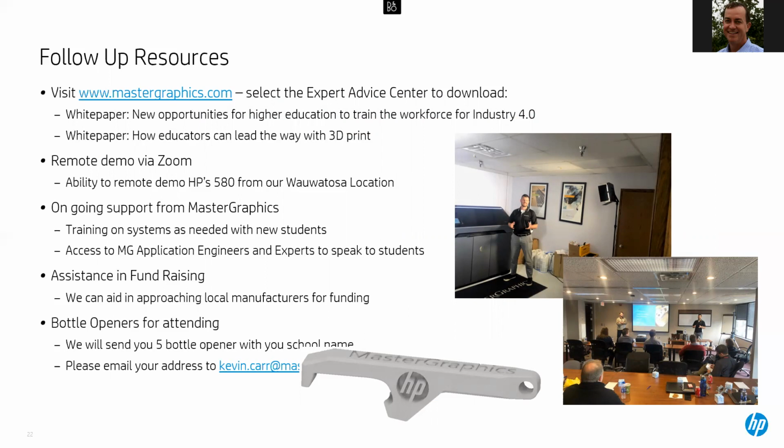The other thing is we have the ability to do remote Zoom demos. Obviously, we realize in today's world, you can see Mark there with our application engineer with some lights on him. But we can actually do a virtual demo so you can get a feel for it without actually having to come into our location in Wauwatosa, Wisconsin. And that's also available in the future as well. And then, of course, ongoing support.